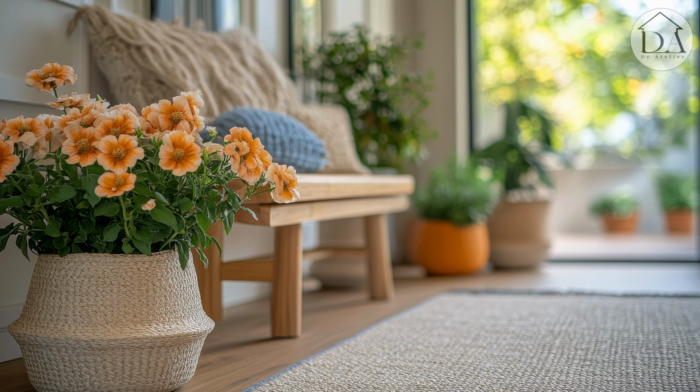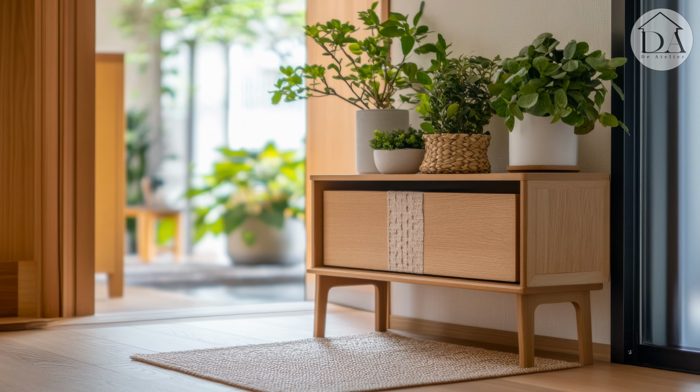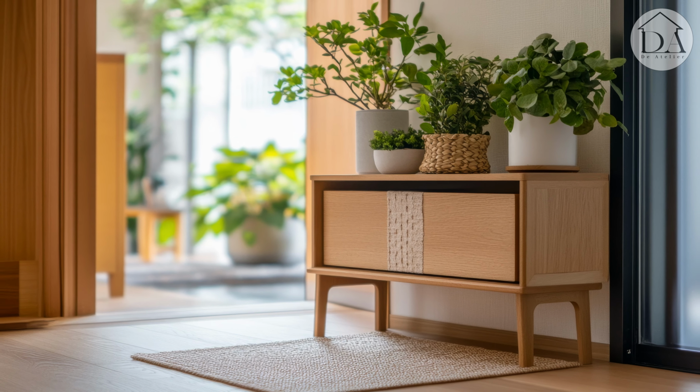Transform your entryway and hallway with eco-friendly fall farmhouse decor that highlights autumn's charm. By choosing seasonal elements and integrating greenery, you enhance your home's welcoming ambience while contributing to a healthier planet. Incorporate natural and recycled materials along with lush plants to celebrate the season and maintain a commitment to eco-conscious living.